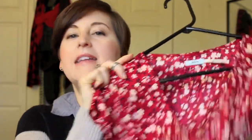I can't see if you can see it. It's just a really cute, simple red floral pattern dress. It has buttons down the front and really short sleeves, and I think this style of dress is awesome for fall because it's great to put with tights and a cardigan and a jacket and a scarf. It's just a great layering dress, which is kind of my sweet spot in the fall. The more layers, the better.